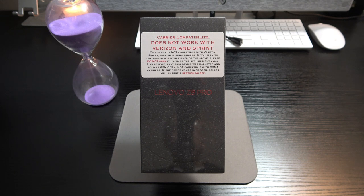And I'm not exactly sure if this phone is gonna get the Android 10 update. I don't see why it wouldn't, but I haven't seen any reports on it or anything indicating that it will. But that doesn't mean that it won't. So we'll just have to stay tuned to see what's popping with that.